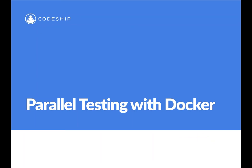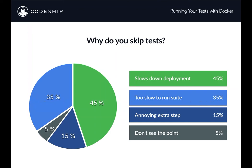So the next thing that we will talk about, the final thing, is parallel testing with Docker. So we've looked at local testing, we've looked at a couple different architecture patterns if you're interested in creating your own Dockerized testing system for your software. One other really cool thing that you can do with Docker, because containers are so ephemeral, is use parallel testing. We look back to this slide of why people skip tests. Most of them are related to time. We don't want to slow deployment down, it's too slow, it takes too long to run the test suite.